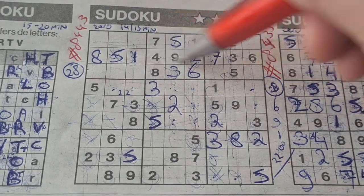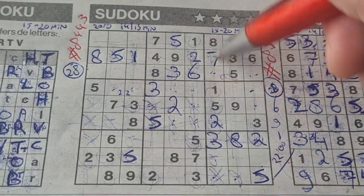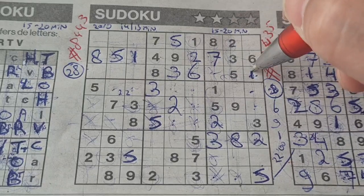One in the first row, one in the second row. So in the third row, the only two places left for the one should be here or there. We have one in this column, no one there, one should be there.